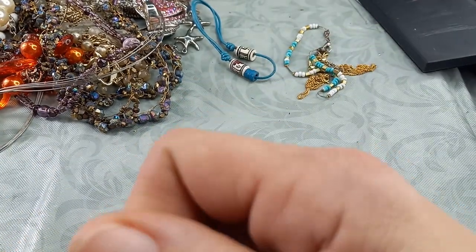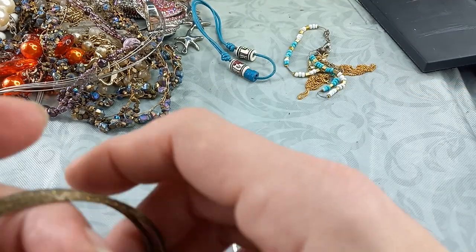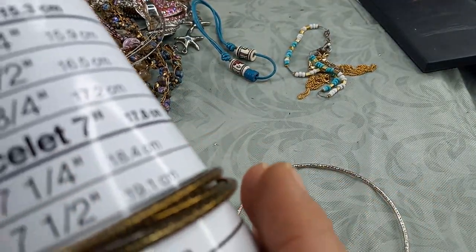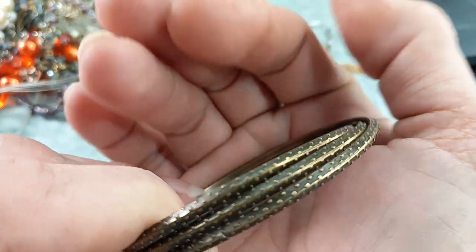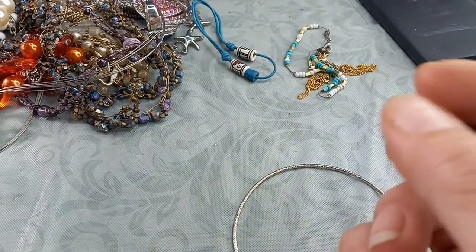Okay, now we have some brass tone bangles. Oh, they're all hooked together. So those are pretty. I like the texture on it. They're about 7.75. Let me bring that up so you can see. That is really nice. Let's do those for 5.